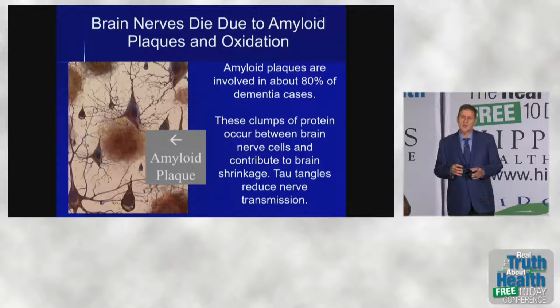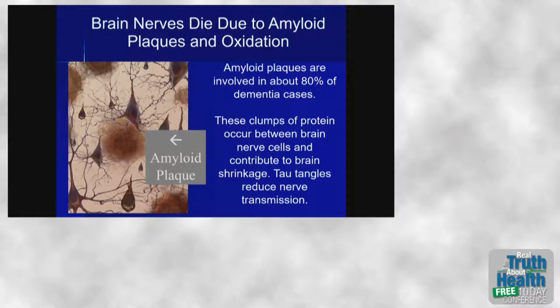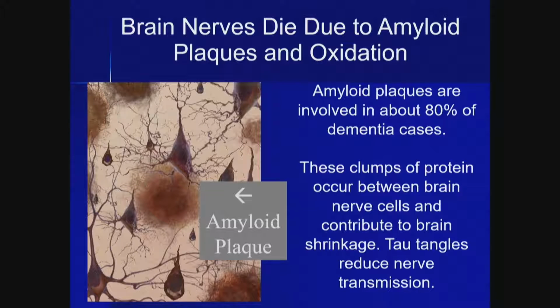These are clumps of protein that occur between the nerve cells. They interfere with nerve transmission and they're very toxic to the brain, killing brain cells. Now, tau tangles occur inside the brain cells and they're also very toxic. Hyperphosphorylated tau proteins is the big name. We just call them tau tangles usually.